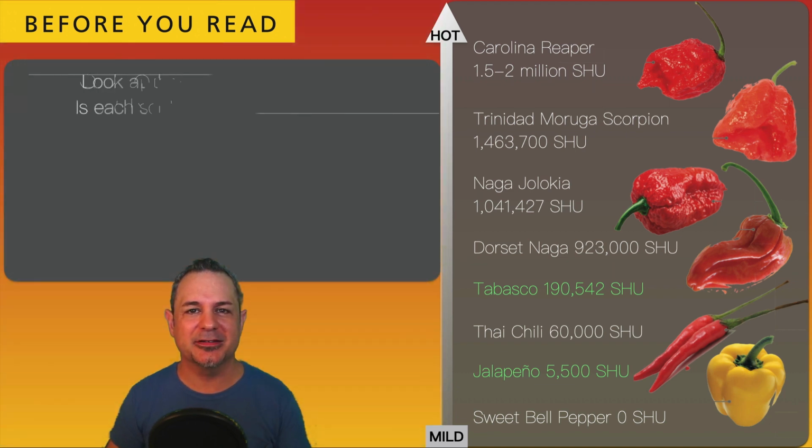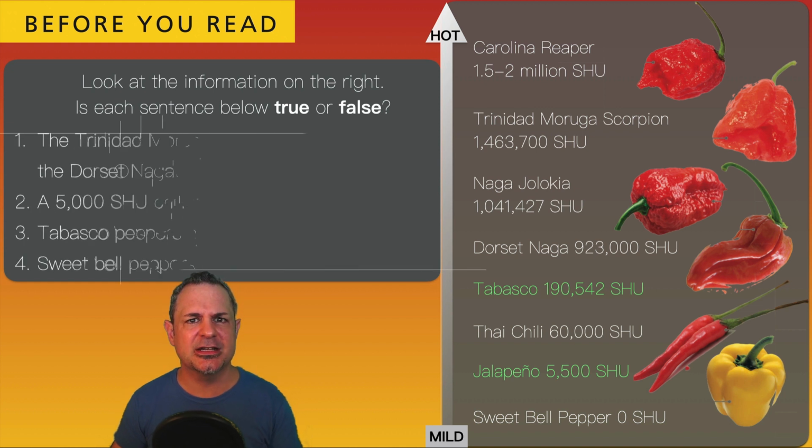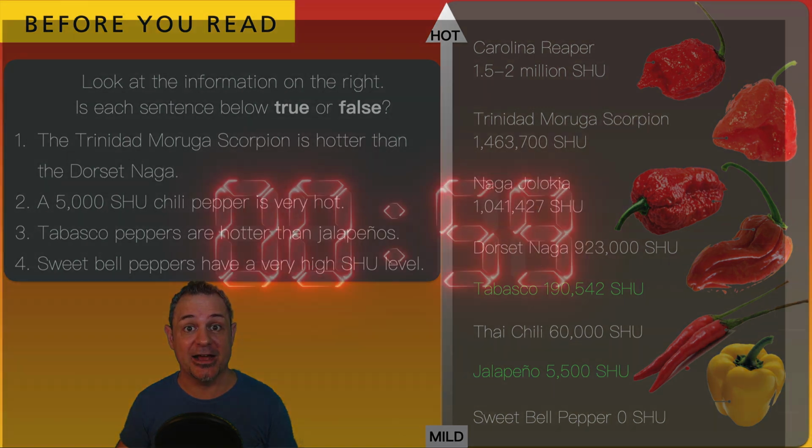Now take a moment to study the information on the right carefully. Then we're going to look at a few sentences. Is each sentence true or false? Grab a paper and a pencil, number from 1 to 4, and write your answers now. Is each statement true or false? I'll give you a minute to do this. Go ahead and get started now.